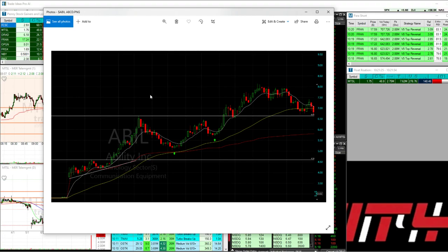But yes, guys, this is an ABCD pattern. You can see we actually had two patterns in here. We had an ascending triangle pattern, then we formed the ABCD pattern. So you guys can see A, B, C, and then boom, D.